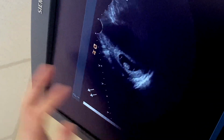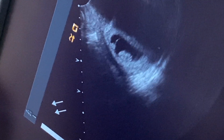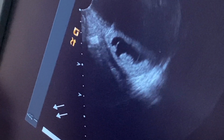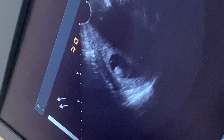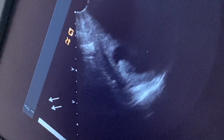So much easier to see this way. Definitely a heartbeat right there, but... Oh. That jumped a little bit. Did you see that? Jumped again. Like the baby's actually moving. I'm like still. Yeah. But the baby was moving on its own. See the heartbeat really clear right there? Yeah. Oh wow, that's super rapid. Very clear.